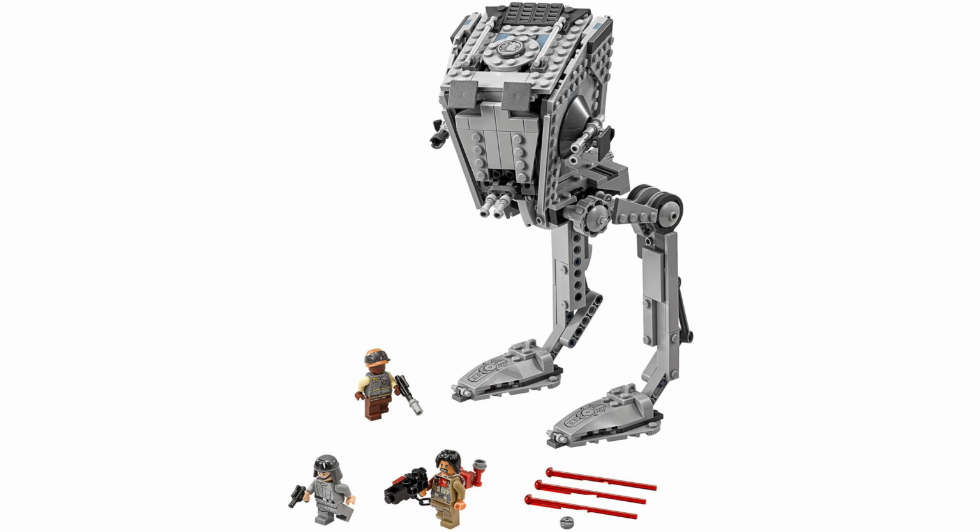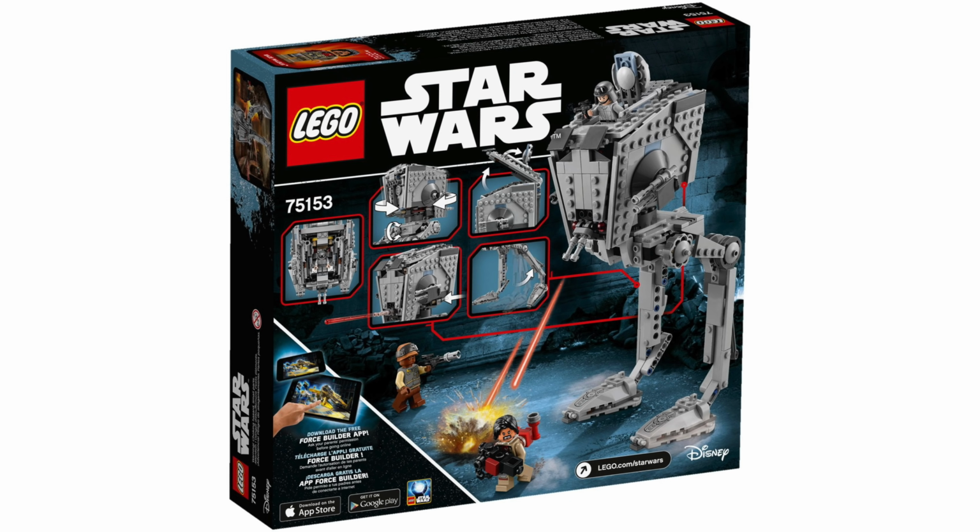Also have to include a Rogue One set. I particularly like the AT-ST. I didn't think any of the Rogue One sets were particularly the best set of the year, but overall the AT-ST was one of the standouts.